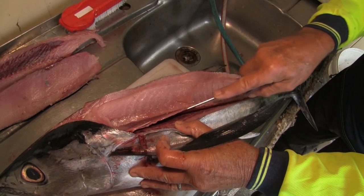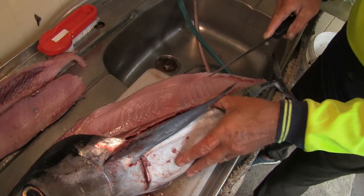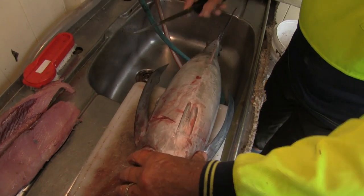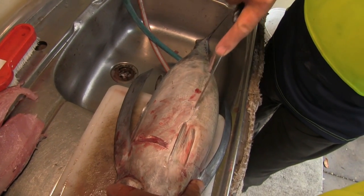This time, we're going to look at an effective way of preparing raw fish. Tataki sauce is an effective method and can be used as a dipping sauce or as a marinade, with species like kawai, kingfish, trevally, and tuna ideal.